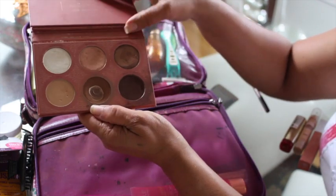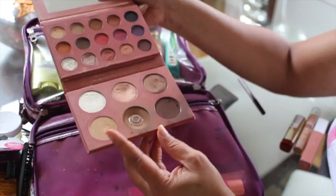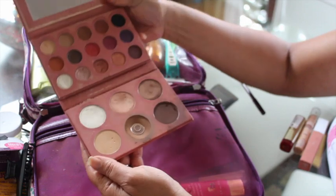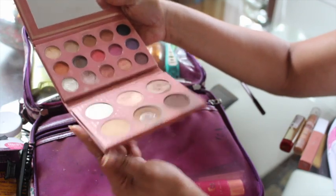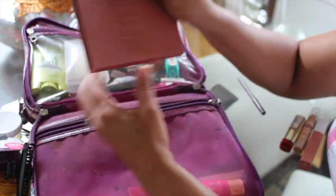And my makeup, it's my Ray Ray palette. I love this palette. It has your contour powders, your highlighters, and your eyeshadows all in one palette. This is all I need. I'm good. This is all I will carry and I need. I can make several looks from this, okay? So I love this, I carry this all the time.